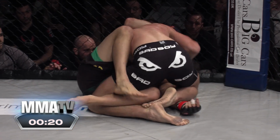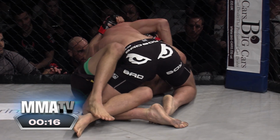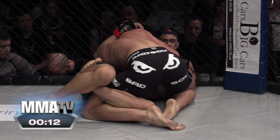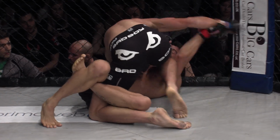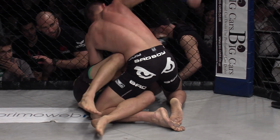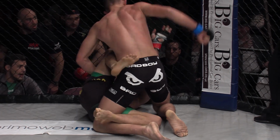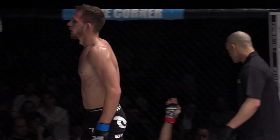He can stay very heavy here. Doesn't necessarily even need to look to pass with the range that he has. Well, look for him to palm up and push off and land those slicing elbows. Final 10 seconds of the round, pins the arm down. Barnett looking to finish with a flurry here in the first round, Josh. Couple of big punches going in. And that's the end of the first frame.